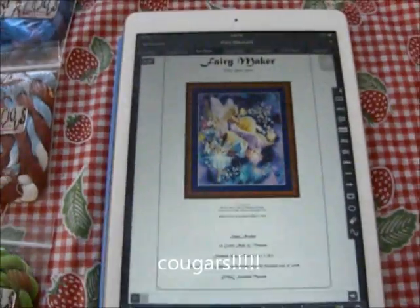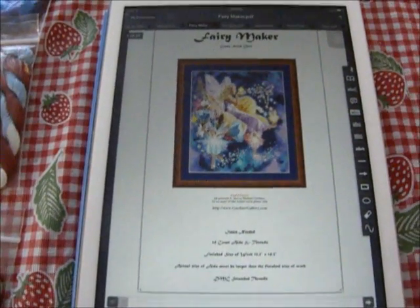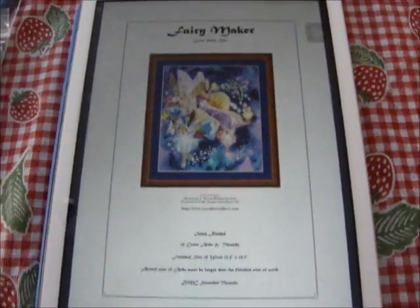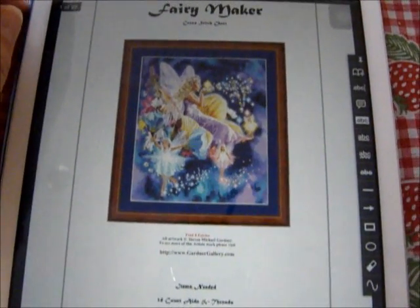Another one is a Fairy Maker. I got this one for my girls. Now my friend Crystal has this stitched up for her little girl, and it looks amazing. So I decided to buy it too and stitch it up for my girls one day. So that is called Fairy Maker.